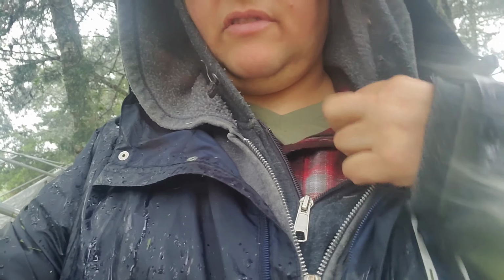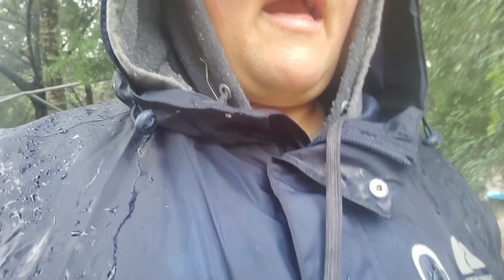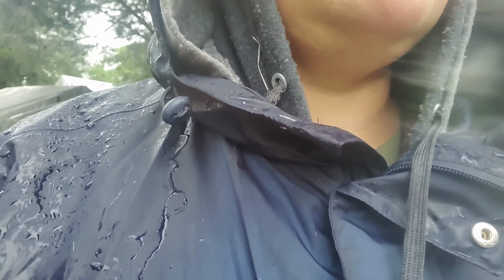So, I have a rain jacket, a zip-up sweat jacket, another zip-up sweat jacket, a button-down flannel, a t-shirt, and then a tank top underneath of that for 55 degrees. I'm originally from Michigan, and we used to laugh at people in the South. Laugh at them. Laugh and laugh and laugh. Oh, they can't handle the cold. I'll tell you what, the cold in the South is a totally different type of cold, because their cold is a wet cold.